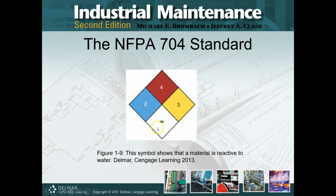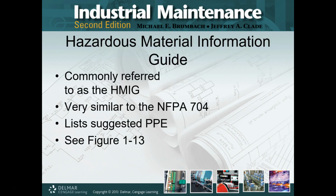And the white diamond here, this is our special applications, and this is supposed to be a W with a line through it. Really hard to see. It's fuzzy even on my screen, and that says it reacts to water. So do not use water to put it out. That's what it's saying. So that's the diamond in an overview.